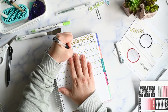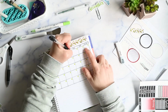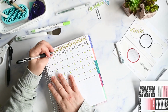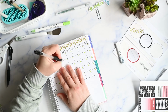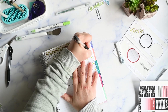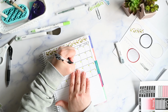I know I could totally use date dots for these, and I have an entire sheet of them right here, but I don't want to. I kind of just like the look of the pen better. I feel like it looks cleaner maybe, and I feel like it's less tedious. Putting down a sticker in each corner takes longer than writing all of this out, so I don't mind it. Yeah, not a big deal.